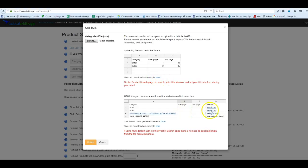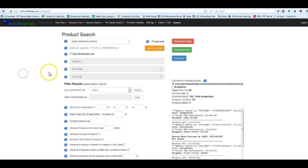Now here, if you're going to be entering multiple stores, you have to enter barnesandnoble.com. Or if you're just going to do the single store, you don't have to enter the store name. You can just download your template here and fill in your category start and ending pages, and it's all set.